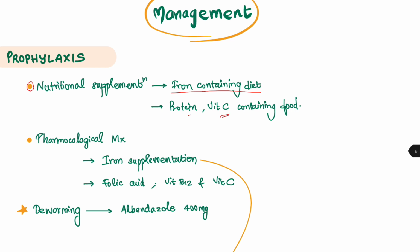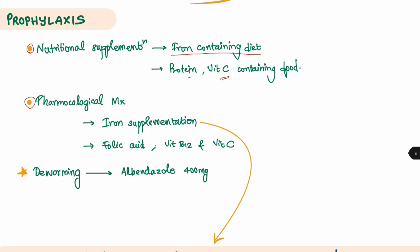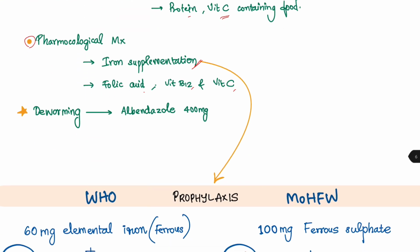So vitamin C, that is citric acid, ascorbic acid, all promote the absorption of the iron from the diet. Next is the pharmacological management, pharmacological prophylaxis. Okay, there we are giving the iron supplementation, folic acid, and vitamin B12 and vitamin C are also provided. And deworming can also be done.